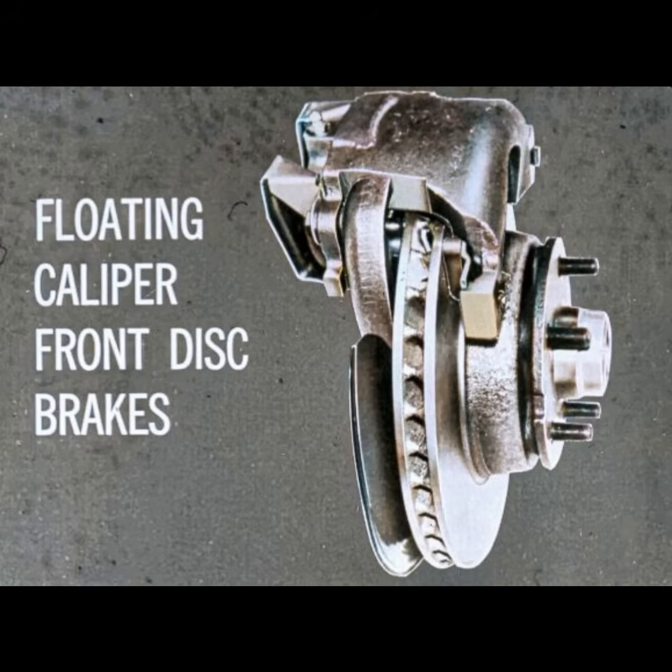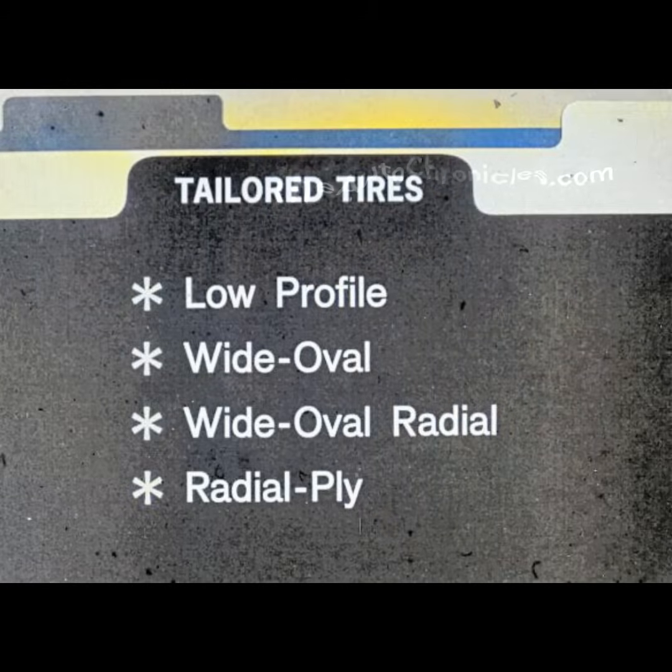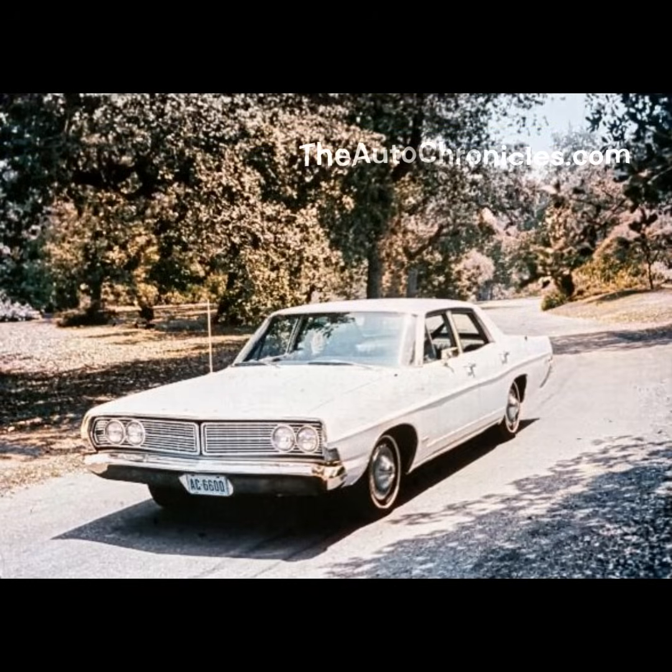But that's not all. Ford provides the greatest tire offerings in the industry. Tailored tires, ranging from the original equipment low-profile tire to the racy wide ovals for better cornering and traction, to the wide oval radials, to the famous radial ply tires, giving 50 to 100% longer tread life. The combination of all 1968 Ford features provides the best positive control over every kind of road. Ford's big car ride is always smooth and even, under control.